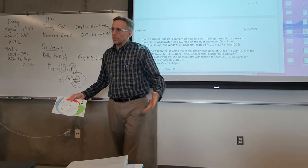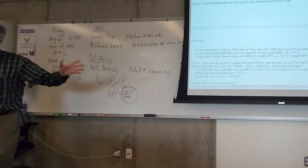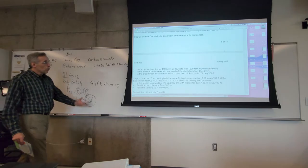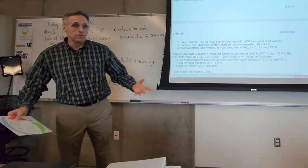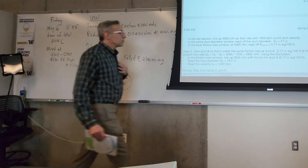So you've got a trade-off here. Bigger ducts are expensive. Duct work is expensive. You've got a lot of it. Big ducts give you lower pressure, so you save energy on the fan, but there are more upfront costs for the duct. But anyway, 0.17 here per 100 feet.